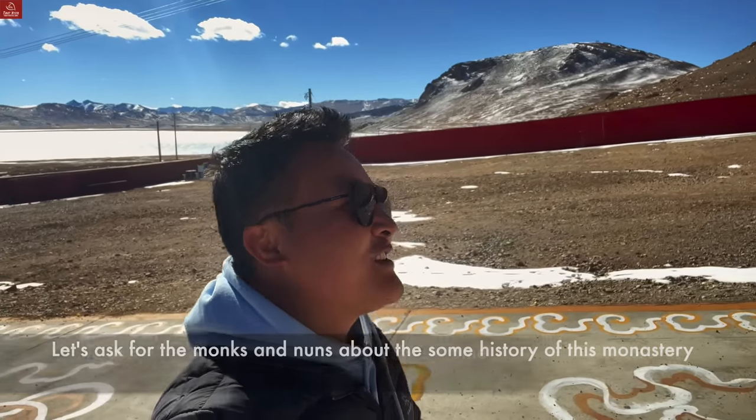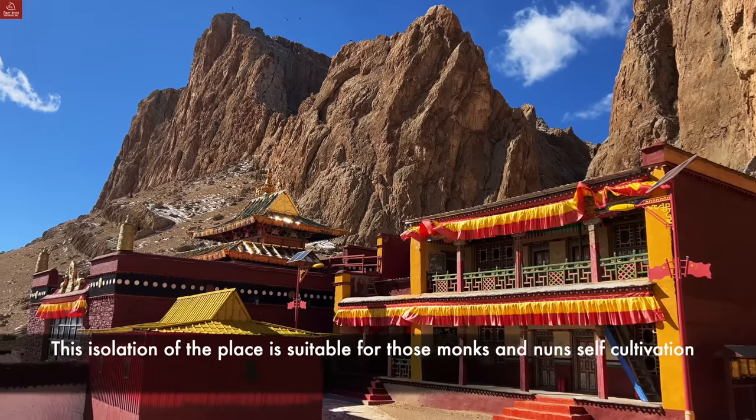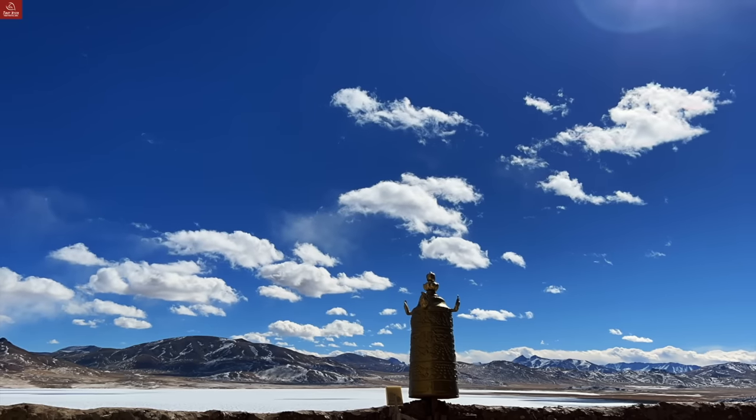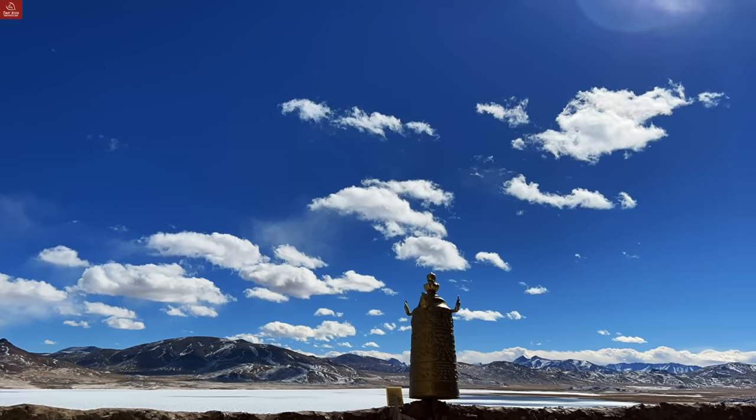Wow, beautiful. This is absolutely the right place for monks and nuns to stay, because there's no one here disturbing them. And it's so quiet, peaceful.